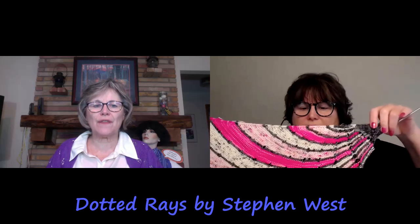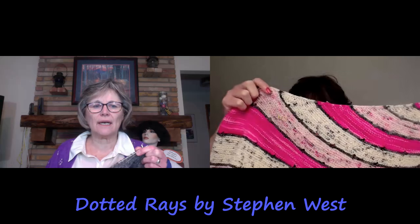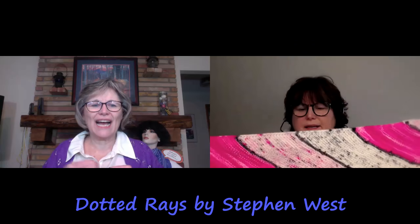So you can see where the colors are the rays. And again, I picked bright, sassy colors. Imagine that. The bright pink and the speckly pink is from a local indie dyer here called Wild Rose. The black and white speckle and the black is from Black Fiber Arts, indie dyers out of Milwaukee. I'm on white now, and I have to do one more pink speckled and one more bright pink, and then the shawl is done.